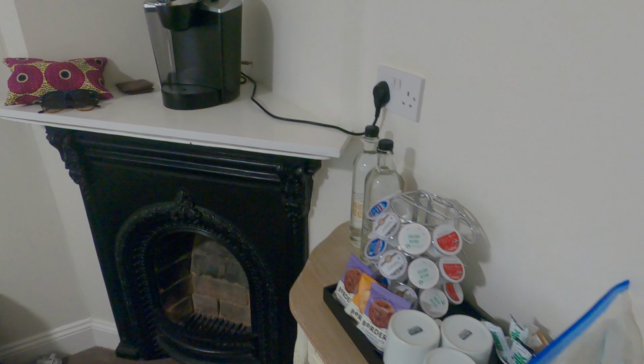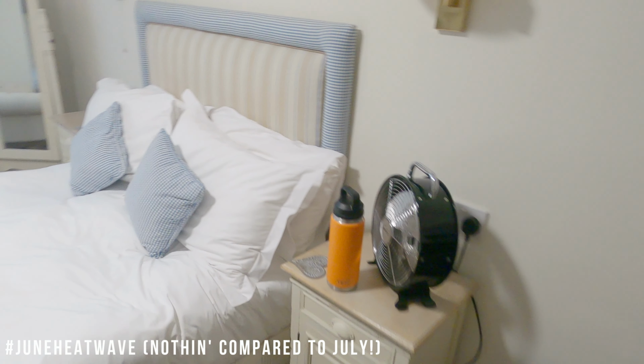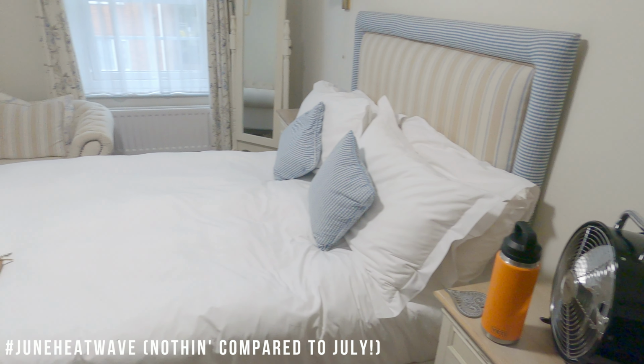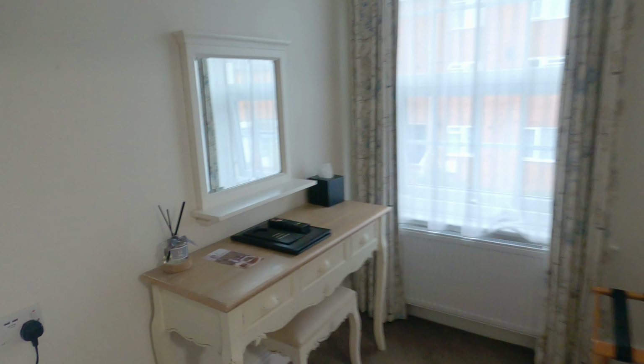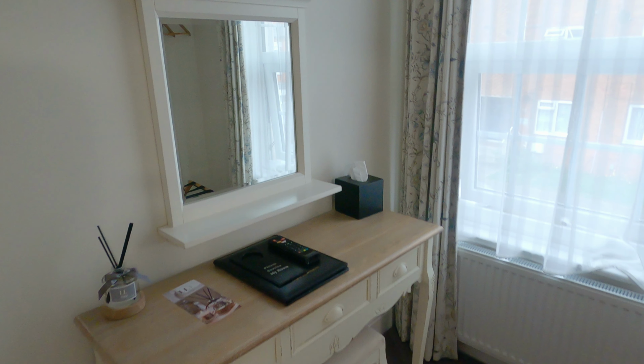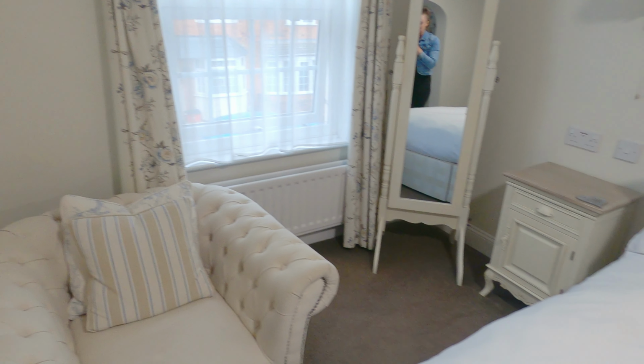First ever pub room. Not bad. Lots of caffeinated beverages for your morning. Little fake fireplace. Fan because it's been hot as heck. Not today though. Cozy bed for two. One for a friend. Nice little desk area for writing, you know, if you want to write a letter. Maybe do your makeup. And this is so cute.